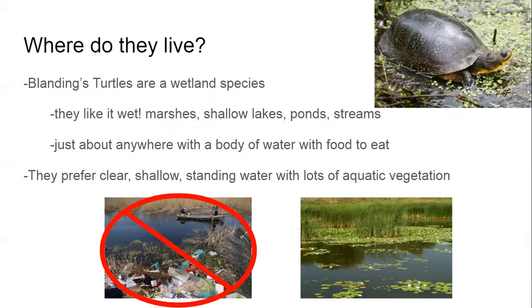So where do they live? They're a wetland species, which means that they like it wet. You know, they like marshes, shallow lakes, ponds and streams, and those are all pretty great habitats for them. Anywhere with enough food and water to swim in is pretty good for them. Their favorite habitats are those with clear, clean, shallow standing water with a lot of aquatic vegetation. They don't like areas with a lot of quick moving water like a big river, and they don't really like dirty, polluted water.